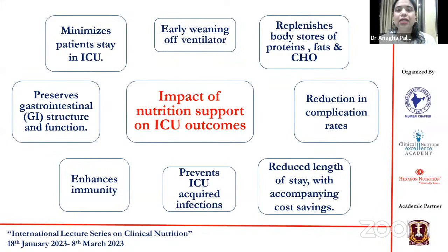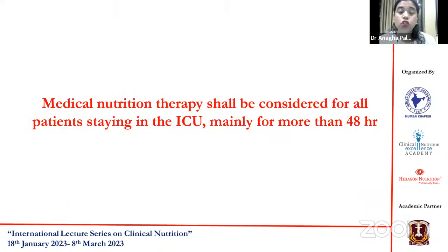And then, as you can see in the slide, when there is a good amount of nutrition support, all of these can be reversed, and all of these can improve the patient outcome in the ICU setting. So medical nutrition therapy should be considered for all patients who are going to stay in the ICU, mainly for more than 48 hours.